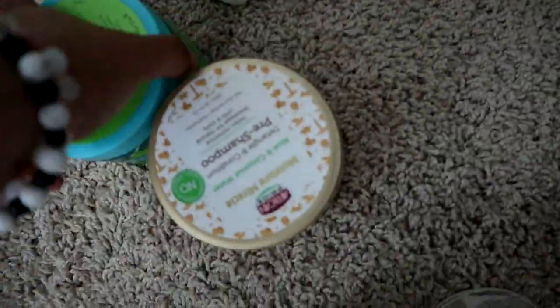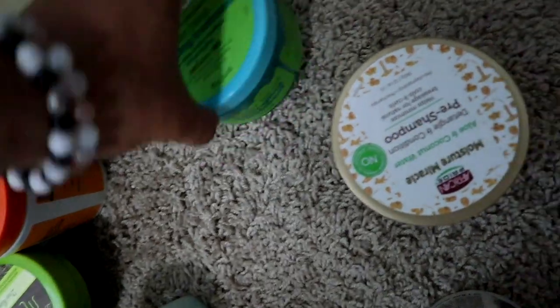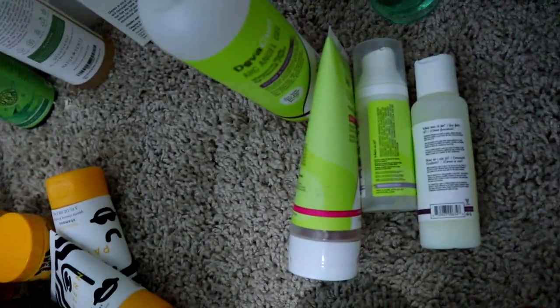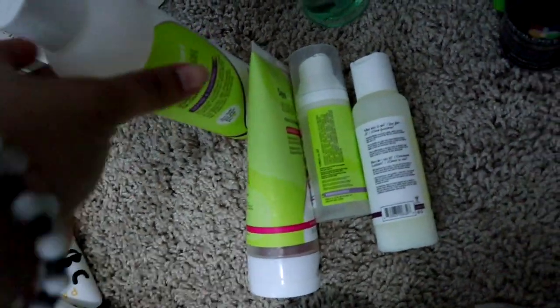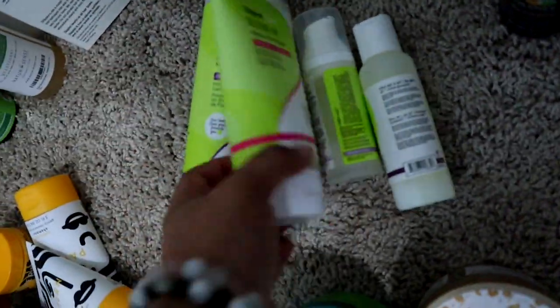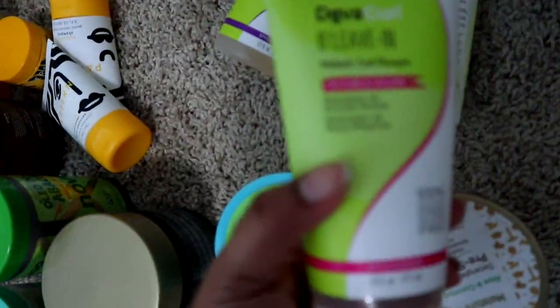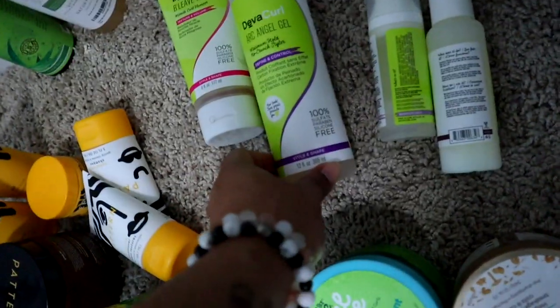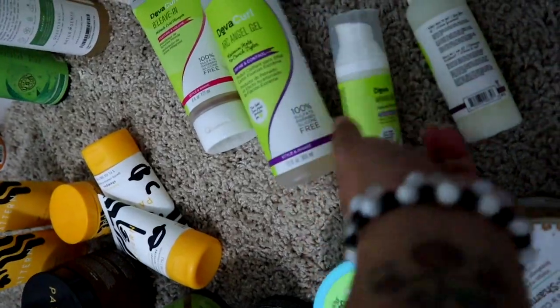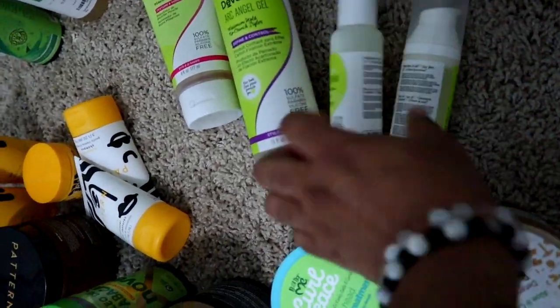So then I have my trusty dusty pre-poo treatment, Just For Me and African Pride. I like Just For Me just a little bit better. These right here are old Diva Curl products that are old but really hit. The Believe In was the bomb. The Archangel Gel was the bomb. Mirrorless Curls, and then Super Cream.